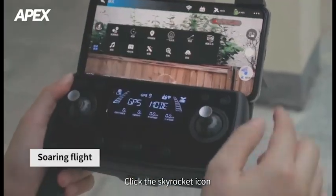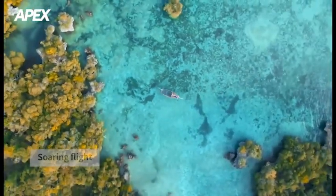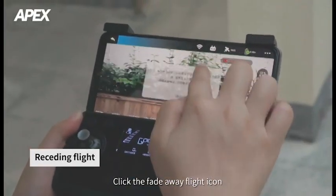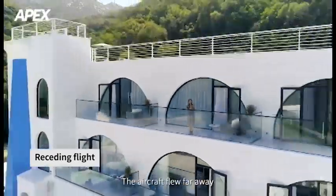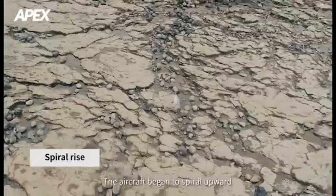Click the skyrocket icon. The aircraft flew straight up. Click the fade away flight icon. The aircraft flew far away. Click the spiral up icon. The aircraft began to spiral upward.